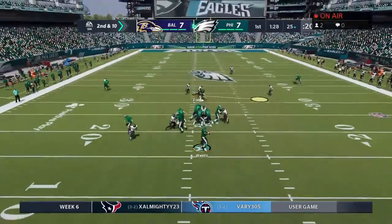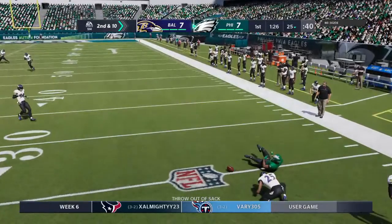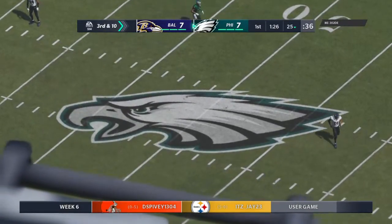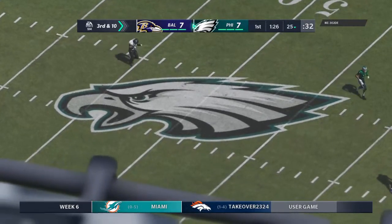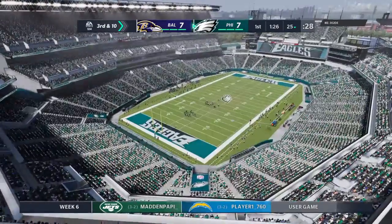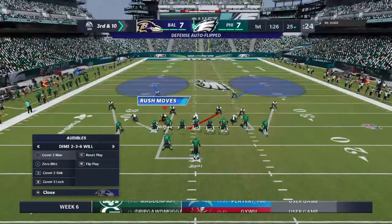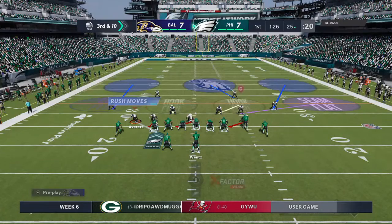Play fake to Sanders. Now here's Wentz. And he takes a shot on the release as this will be incomplete. Brandon, we saw these defenders flying to the football in their win last week, and nothing has changed. They're still moving around quickly and forcing incompletions. So back-to-back incompletions, and that has them staring at a 3rd and 10.